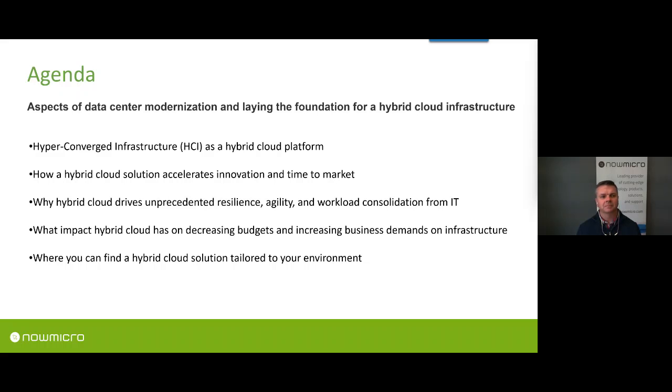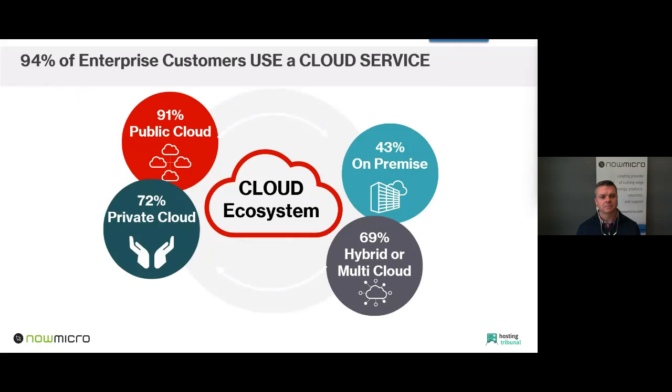So just to step through the agenda here, we're going to talk about data center modernization, what this foundation looks like, how you start this journey, how you traverse through it, what some of the options are. And we're really answering the why, what, where, how of what a hyper-converged infrastructure gives you, as well as what that journey looks like.